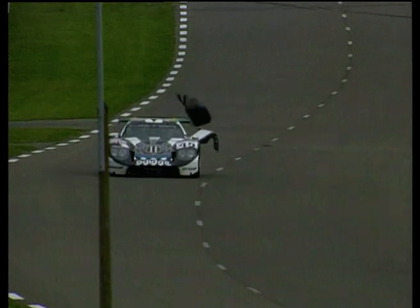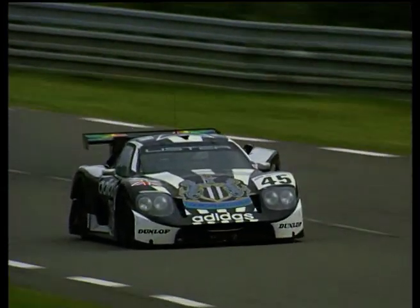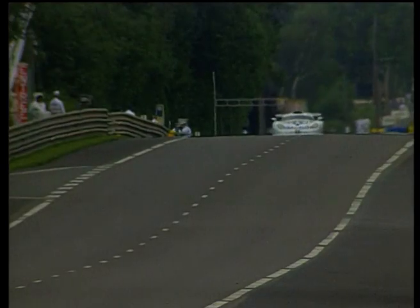The problems start early. The Lister Storm of Geoff Lees loses parts of the car. He'll have to head to the pits and hope that nobody runs over all the spare parts he left on the track. Alvarado comes in for gas. Tires will be changed here every third turn.